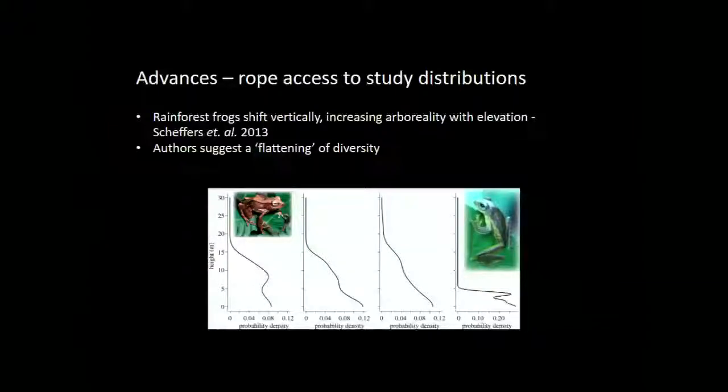And they predict that with further climate warming in the future, you would have species that move downwards throughout the vertical strata, and you may see a flattening of biodiversity as the temperature increases. This may lead to increased competition at lower heights, increased disease, and perhaps extinctions.